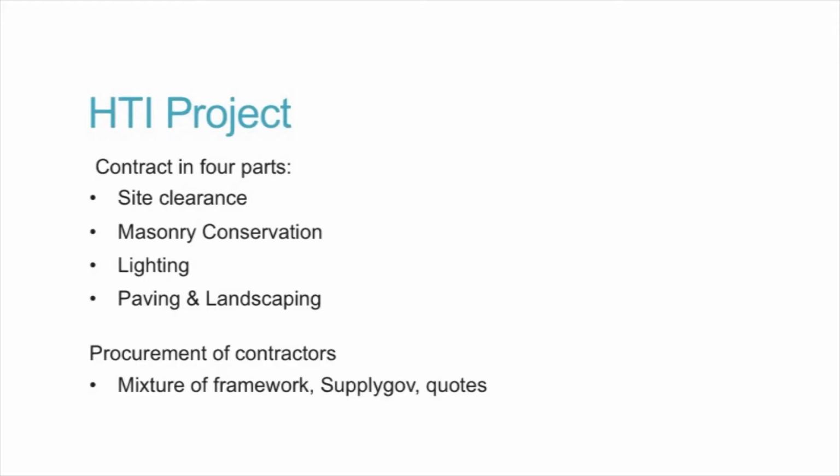In an attempt to address the timing issues, because from March to the end of the year really is only 6 months of actual work, we broke the contract into 4 parts. We started with the site clearance. We procured separately the masonry conservation, because obviously that's quite a specialist job. The lighting was in existence under a framework with the council already, and the paving and landscaping was done through SupplyGov. So that's just the management of it.